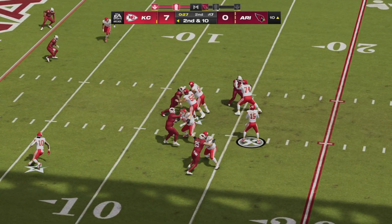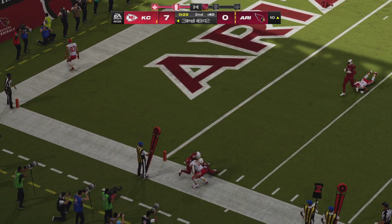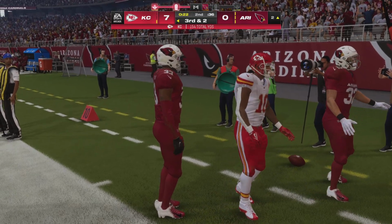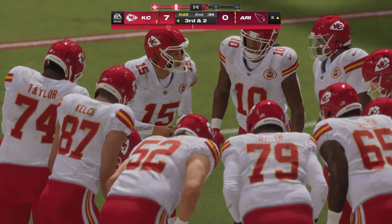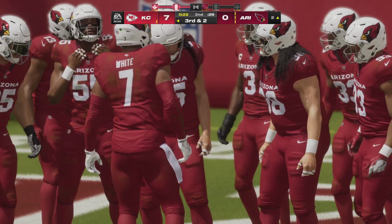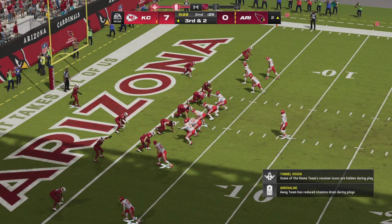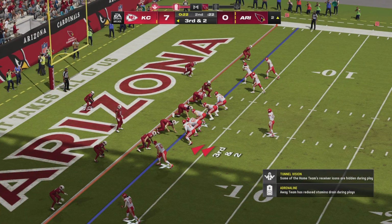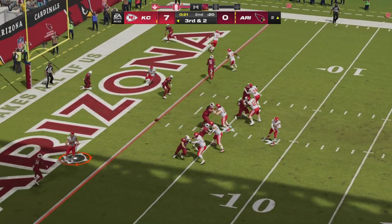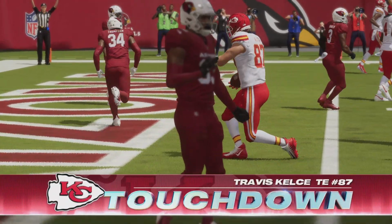Mahomes will try again on second down. And this time he's got the hookup. It's complete. And he takes this down to about the 2 before going out of bounds. That'll leave him with a 3rd and 2 coming up. They got 8 yards there. They come out 5 wide, 3 of them to the right side. Mahomes looking to throw on 3rd and 2. And that's caught. It's Kelce. Touchdown, Kansas City.